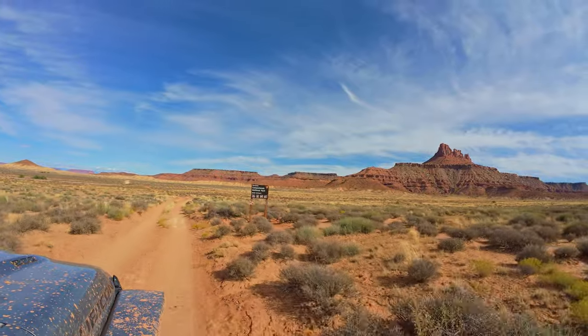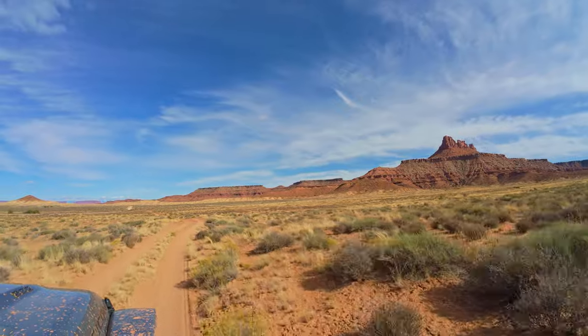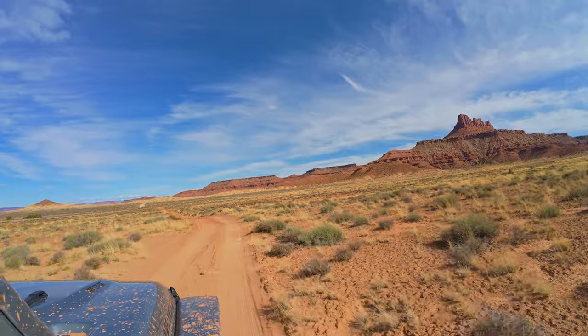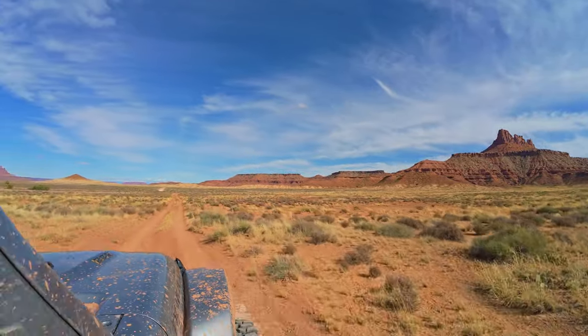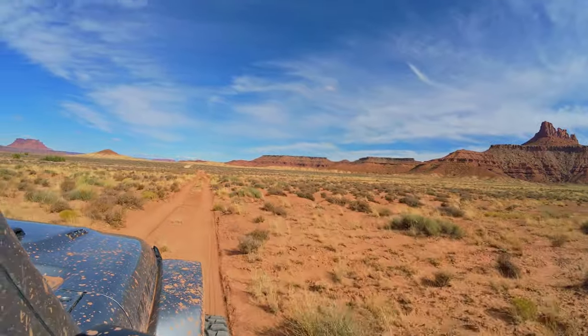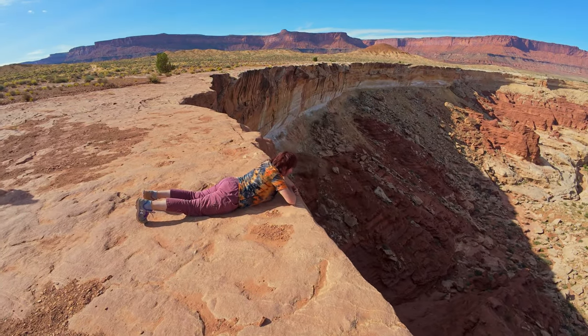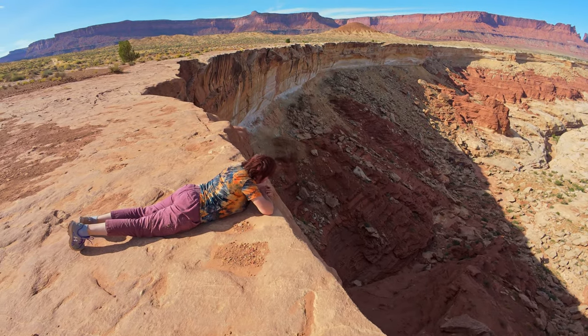With the last of the obstacles behind us, we are entering into the national park boundary, meaning we're at the 9 mile mark, and we've got just under 4 miles left to go. But we do have to make a quick stop and let Katarina look over the edge of the cliff.